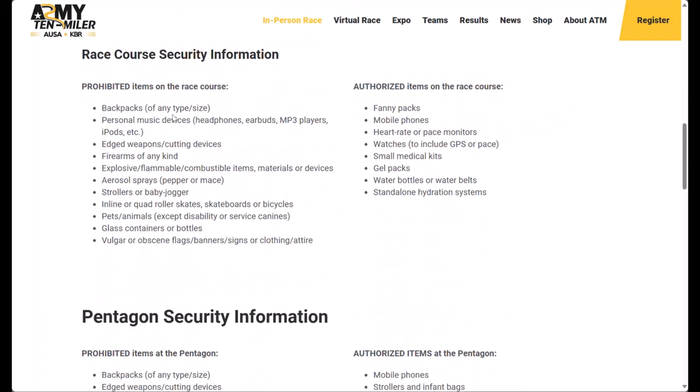Race course security information, again, a lot of the same things. Personal music devices are prohibited out there, so headphones, earbuds, MP3 players, iPods, and of course weapons, firearms, anything of that kind is discouraged and not allowed. Strollers and baby joggers are prohibited unless you have a special race exemption, which very few people will get.